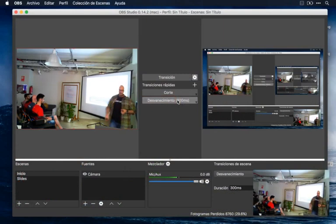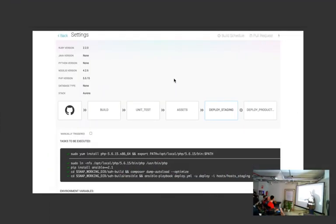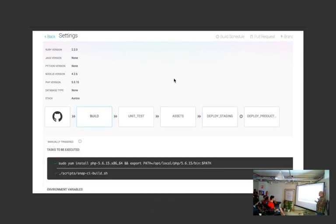For example, another phase is the build phase. Well, we have everything covered under a script, so you cannot see the details, but there are some lines of code that call other scripts and basically command the deployment to the machine.